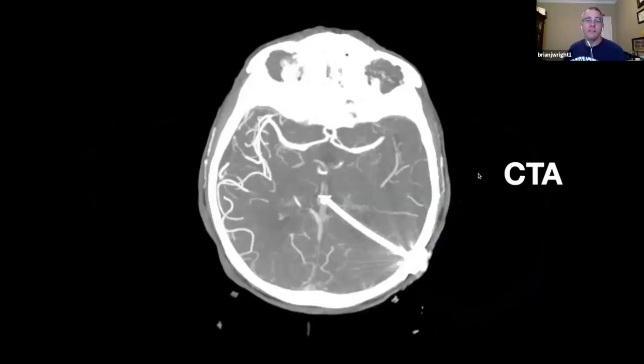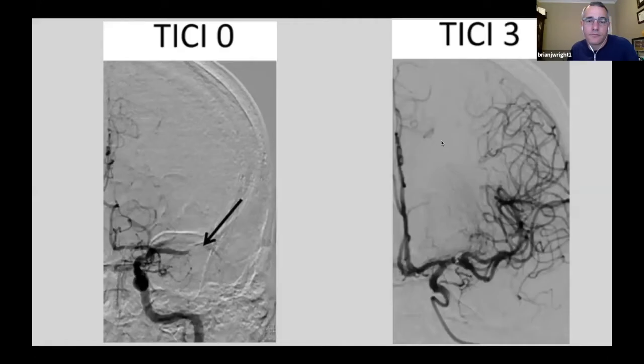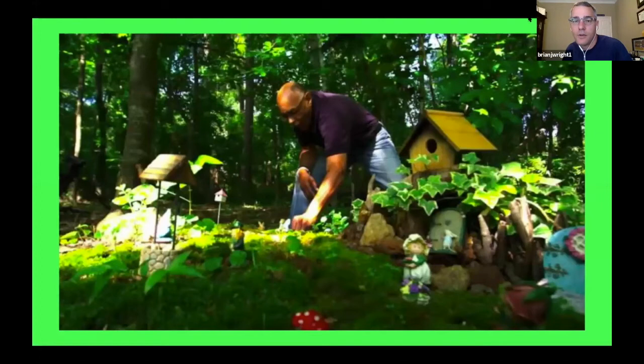Going back to the CTA, now we know that we're going to focus on the left MCA distribution. And again, we see a cutoff here in the left MCA. This patient was taken to the Angio suite emergently, and they had a thrombectomy, and they got good blood flow. They left the ICU in a day and went to rehab, and 3 months later, they were back in their garden, living their life.